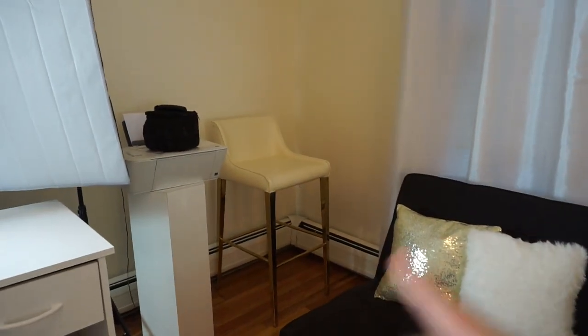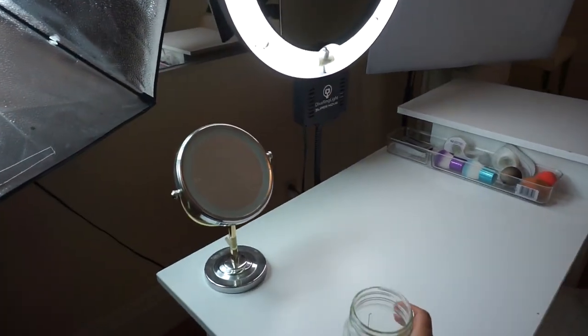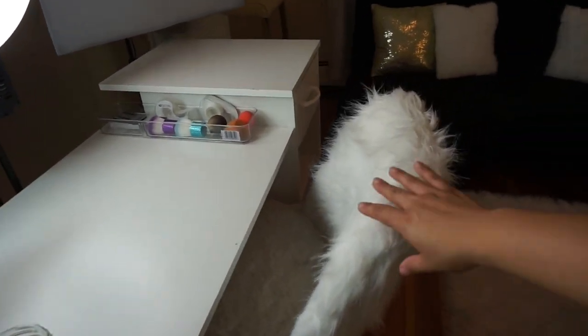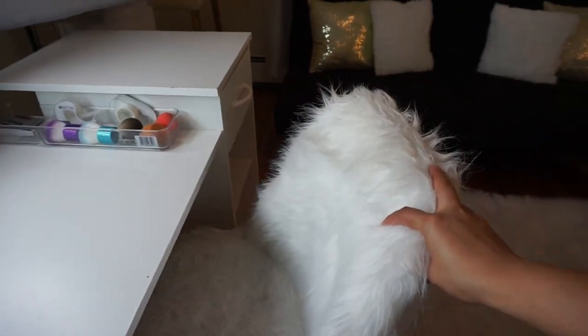Then in the corner I have my clientele chair, just my printer. And then this is where I film. Of course, I'm drinking lemonade, my favorite. So this is where I film. This is actually my fur chair, which I used to have over there, but I switched them because this one is more comfortable to film in.